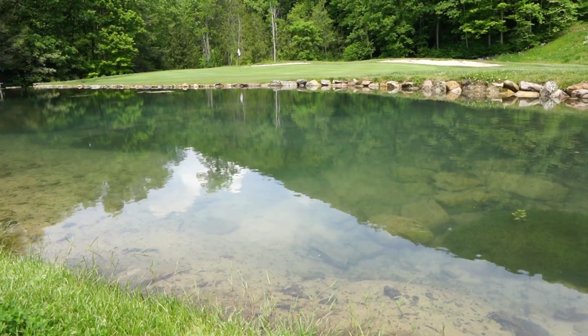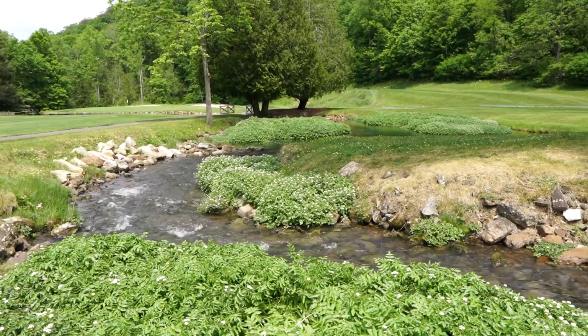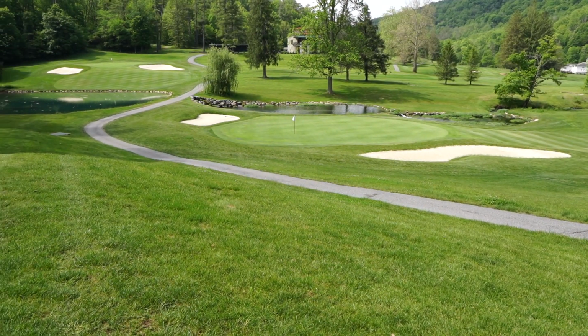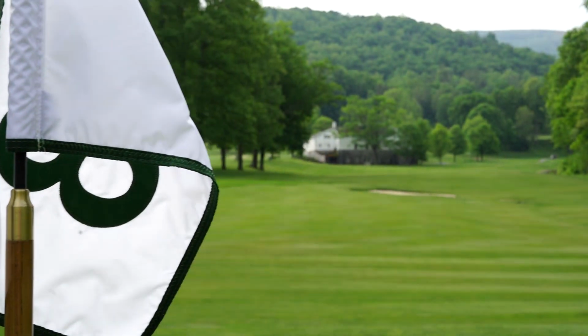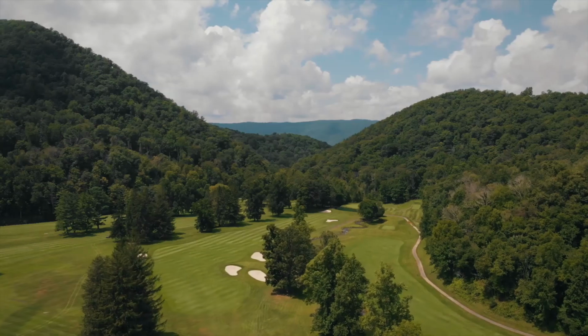This was originally a watercress farm. The course was built in 1923. There were several architects that looked at building this golf course, and because it was so mountainous and the terrain was so uneven, they declined taking on the venture. Well, the great William Flynn didn't get his reputation by taking on easy projects.